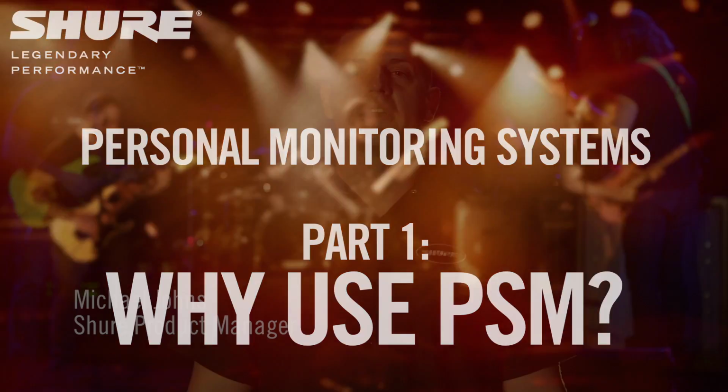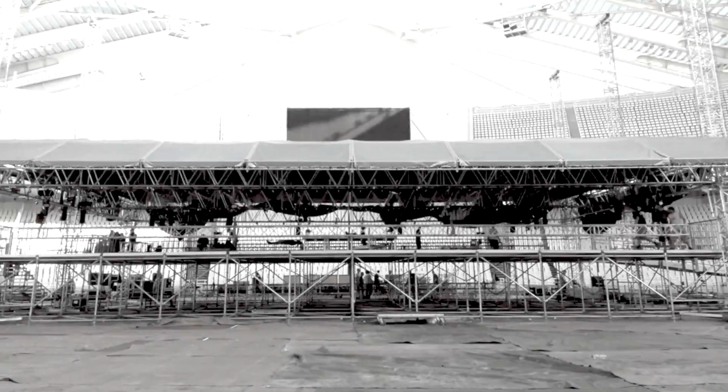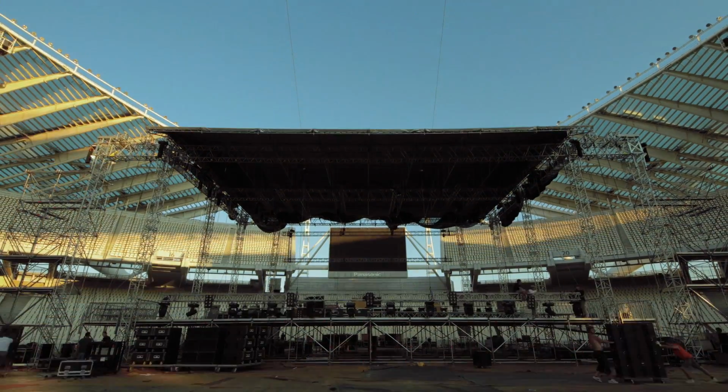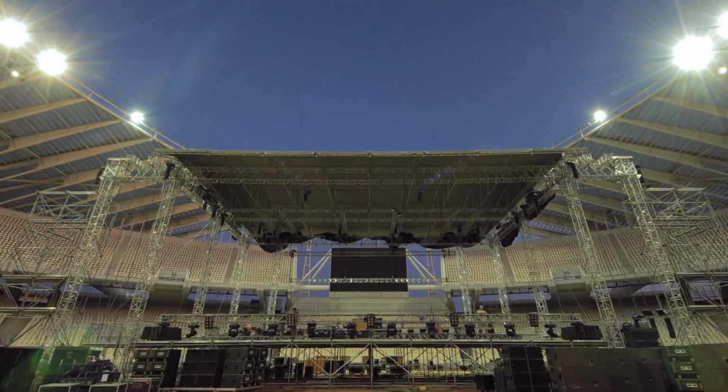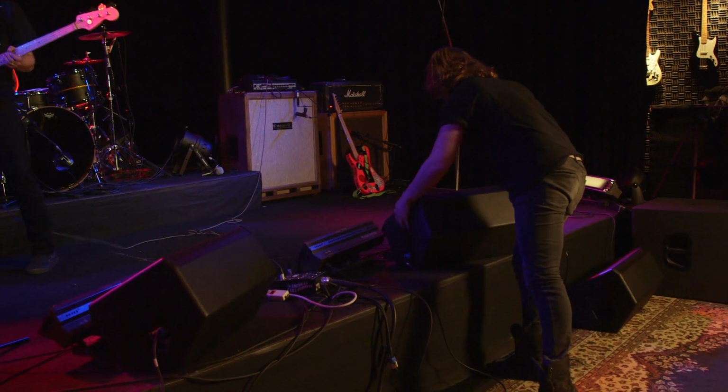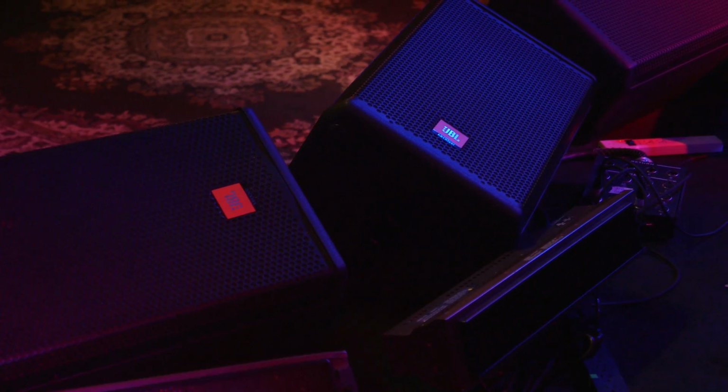In the early days of rock and roll, the only way for performers to hear themselves on stage was either through their own equipment or through speakers pointed at the audience. As concert venues got bigger and amplifiers got louder, performers needed something in order to hear their performances, so front-of-house engineers started to turn one of the main speakers back towards the stage, and thus the stage monitor was born.